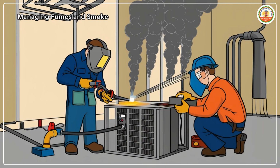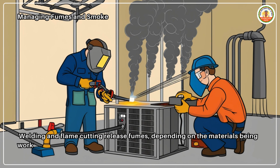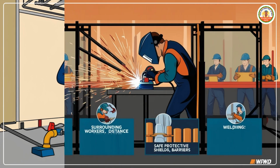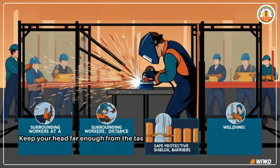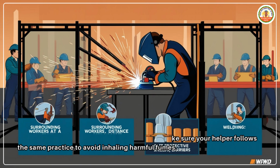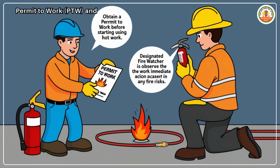6. Managing fumes and smoke. Welding and flame cutting release fumes, depending on the materials being worked on. Always position yourself so that the fumes and flames blow away from your breathing zone. Keep your head far enough from the task and make sure your helper follows the same practice to avoid inhaling harmful fumes.